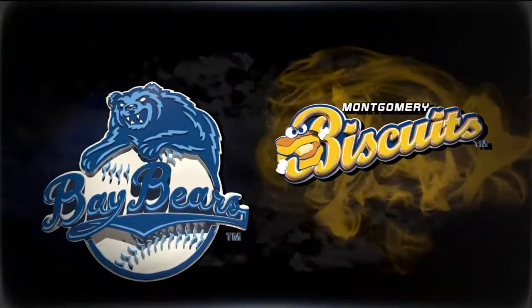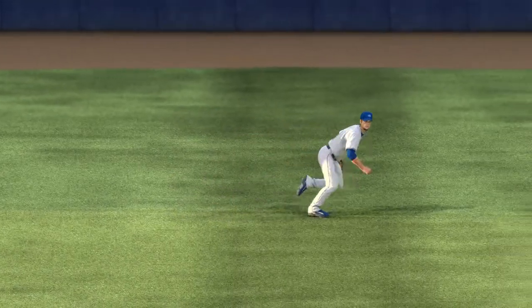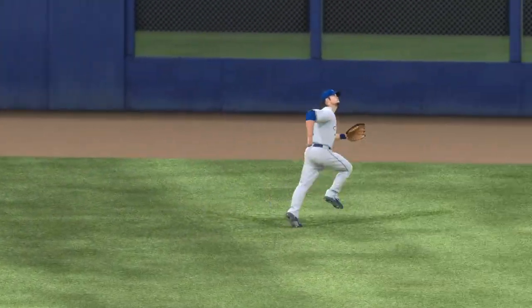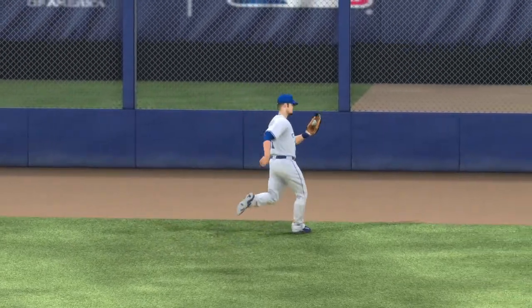Well, this is why you have your speediest outfielder in center field. He doesn't have to be your best outfielder, but he's got to be able to track some things down, and this is why they've got him out there right now. What a brilliant play.